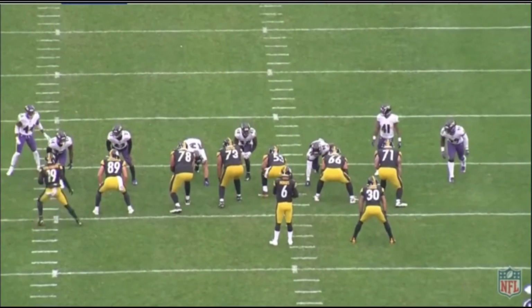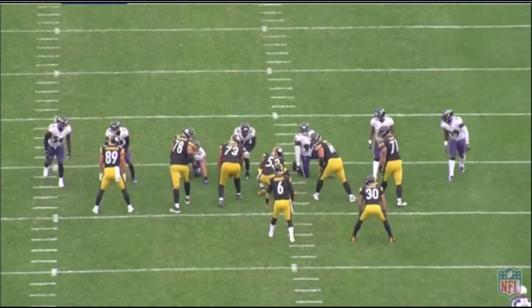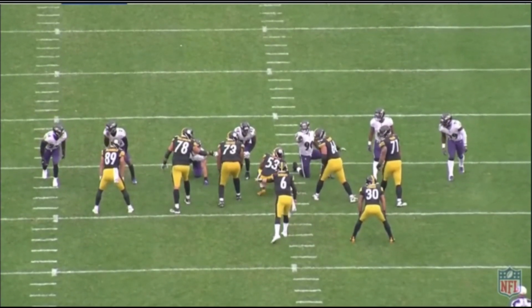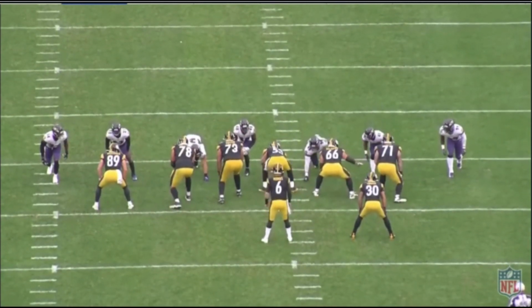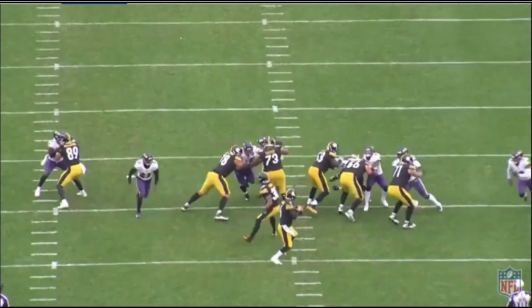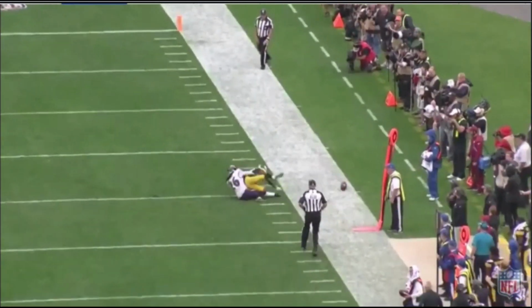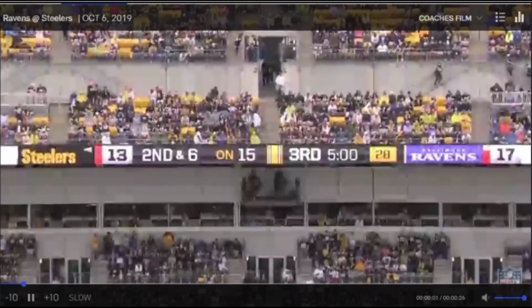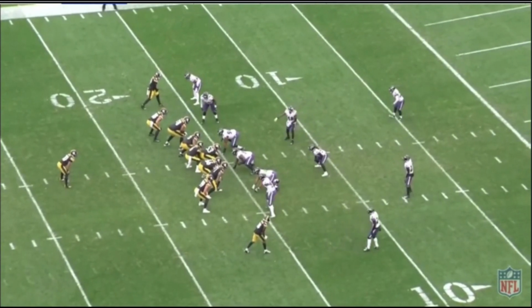The poise that he has in the pocket, you will see that here as well. He does not get happy feet. And that's something that I saw all day out of him, was the poise. And that's something I saw for the most part in preseason as well.